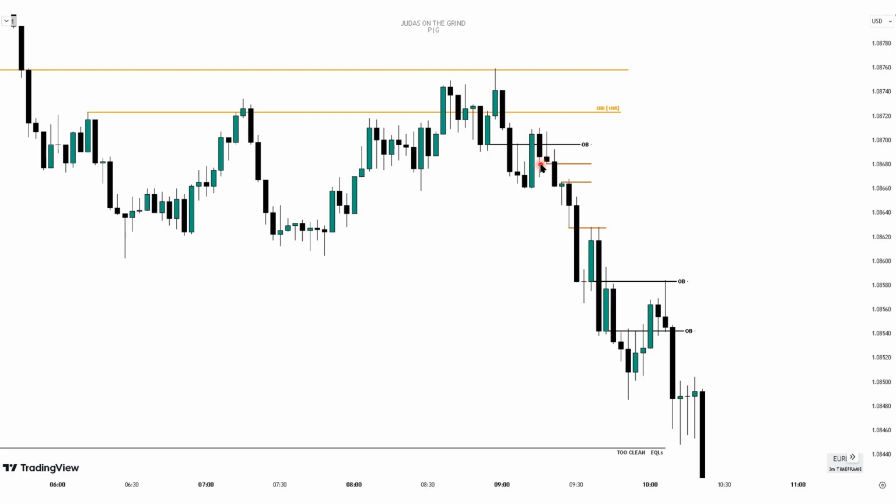So where did we get our entry? We broke lower one more time and we left behind an order block right here and a fair value gap. So two nested arrays. Again, we sold off this fair value gap area. And then we broke lower, forming another CB. Look at how huge this fair value gap is.